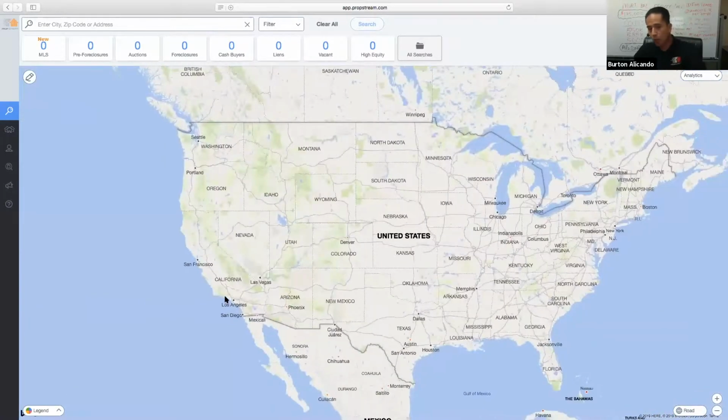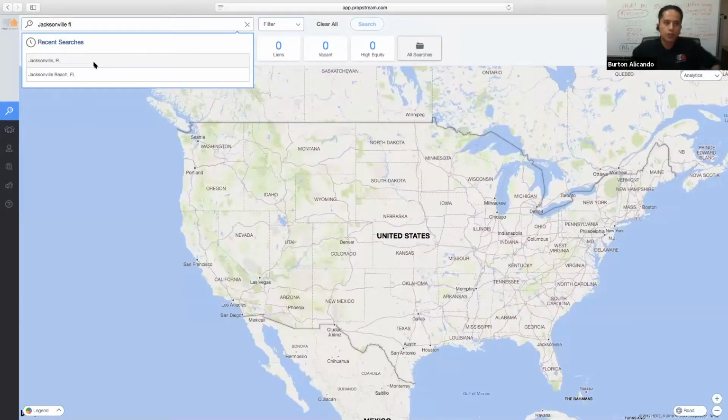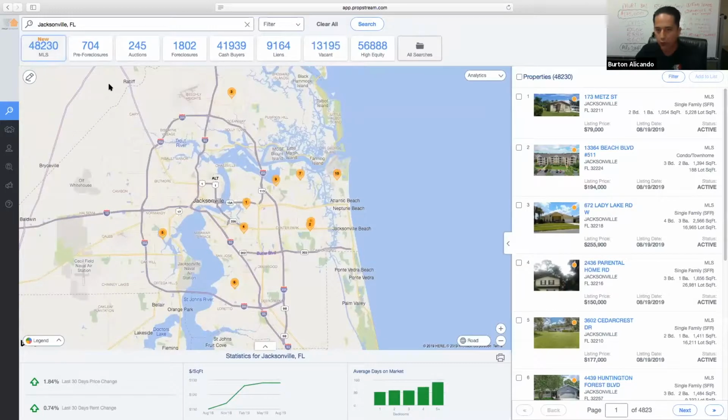So being that I'm in California, I saw someone in the chat box say Jacksonville, Florida. So we can type in Jacksonville, and what's going to happen is we're going to zoom in into Jacksonville for you. And at the top, we're going to show you all of the categories that you have access to filter through, right? So in Jacksonville, I have 48,000 MLS records I can go through. These are active, pending, failed, contingent, sold.